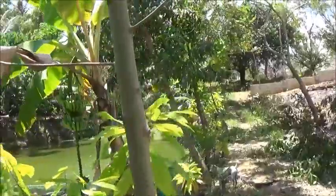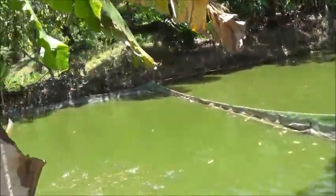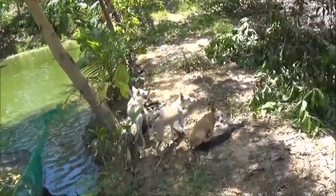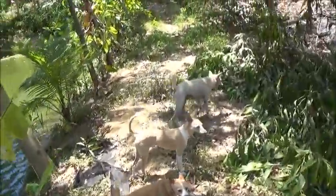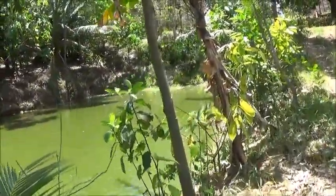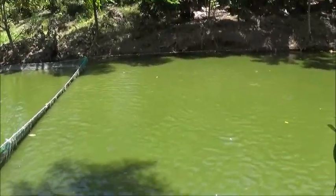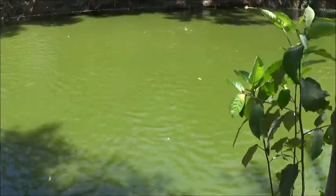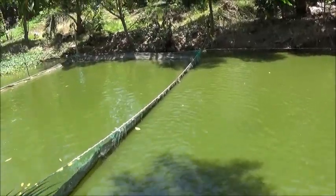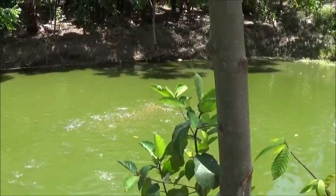Well, they're not quite done yet, Red. They're not quite ready yet. Red's pointing out we got some bananas here. I have noticed a lot more algae growth in this pond since we've cut down a bunch of these tree limbs.